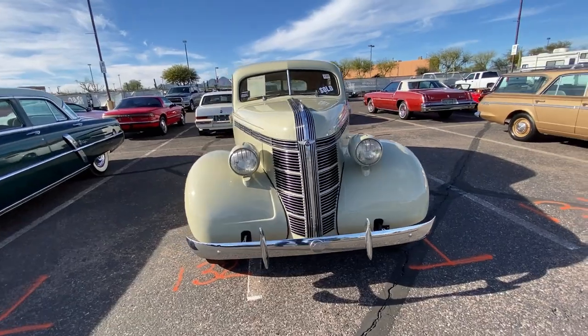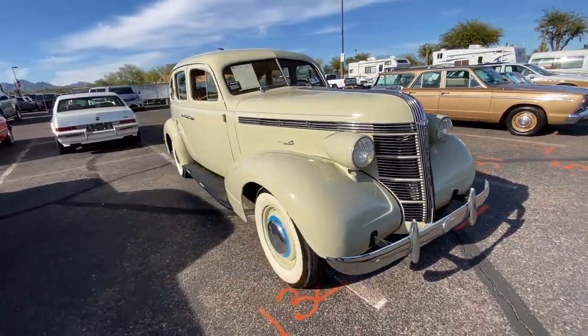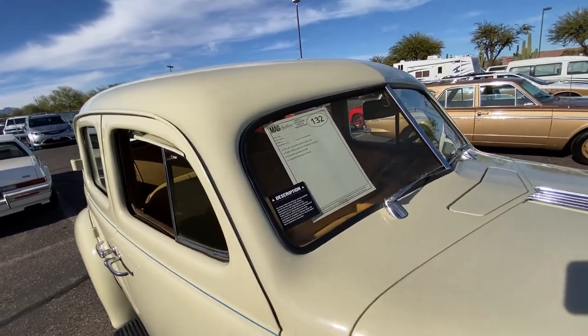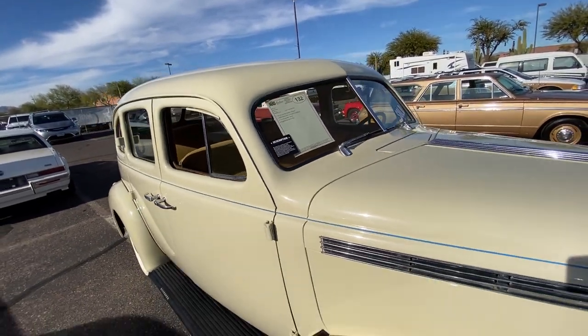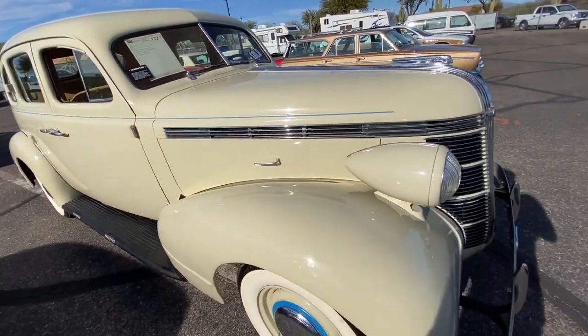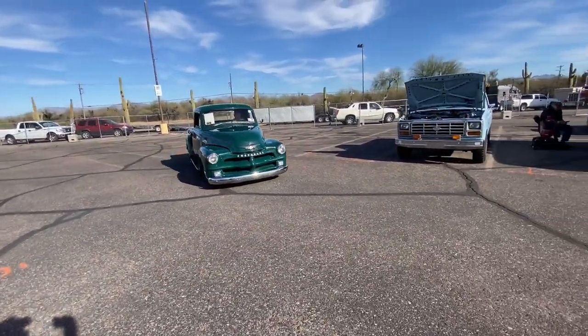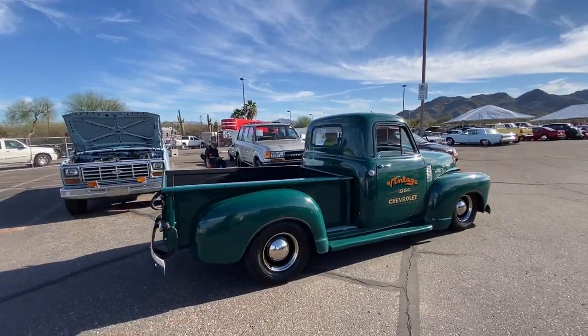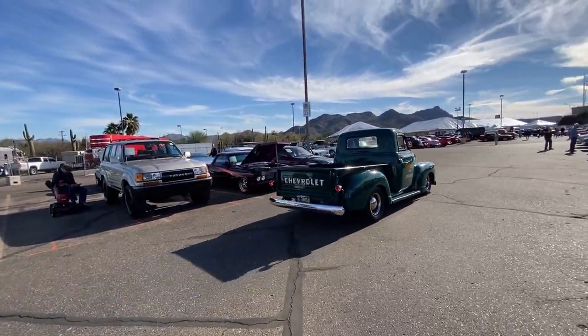Packard, is that a straight eight in that? Somebody, my dad, it's a straight six. Looks nice. Looks very nice. Here, let's check this out. Sounds good, folks. Good running engine in that truck.